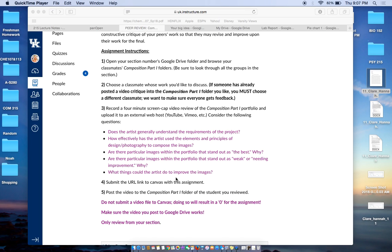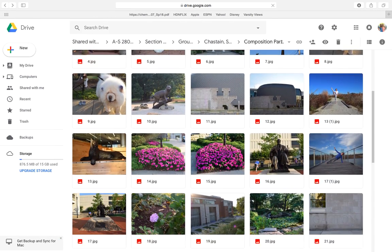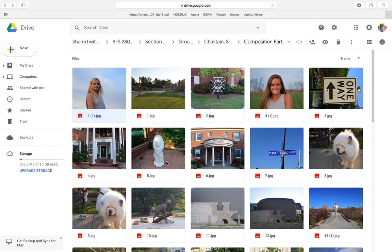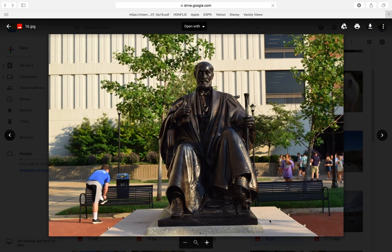So I'm going to be peer reviewing Sarah's composition part one pictures. And I just wanted to say that you had a lot of good pictures, and there's a lot of the rule of thirds in here, I believe, because there's some pictures like this one, it's kind of off center and it's on the line, like we talked about.